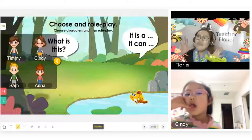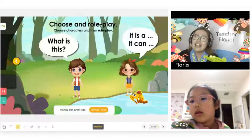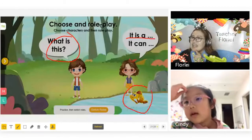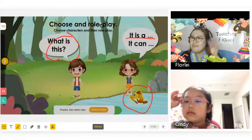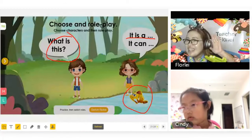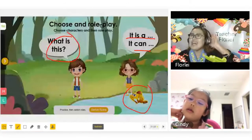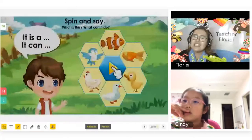Okay, let's choose and role play. Let's choose Timmy and Cindy. Okay, let's read. What is this? This is a fish, and it can swim. One more time. It is a fish. It can swim. One more time. It can swim. Awesome. Good job. Let's go to the next page.